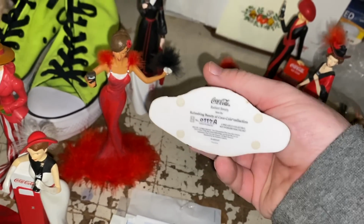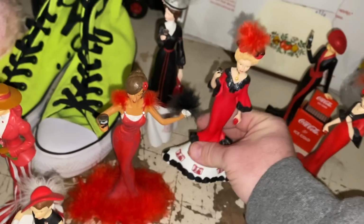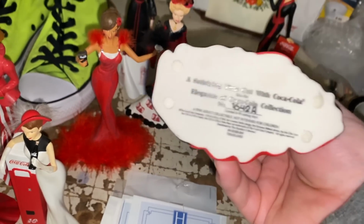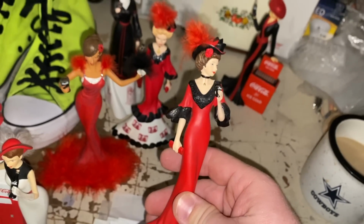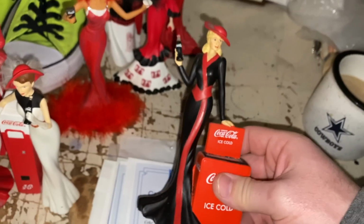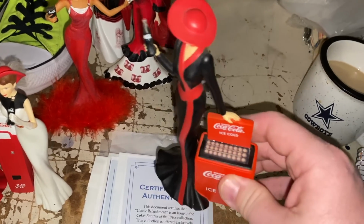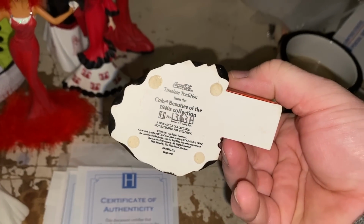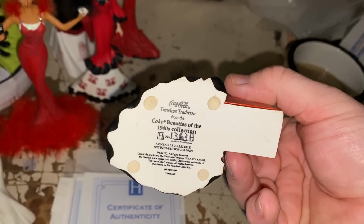We got her. She is Radiant Beauty. And we've got this one, A Satisfying Timeout with Coca-Cola. And one more of our 1940s girls leaning on the cold case there. You can see the Coke inside. Very cool. Timeless Tradition. There it is. Yeah, Beauties of the 1940s collection.